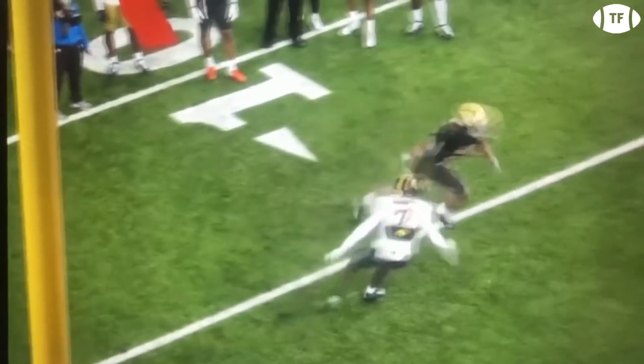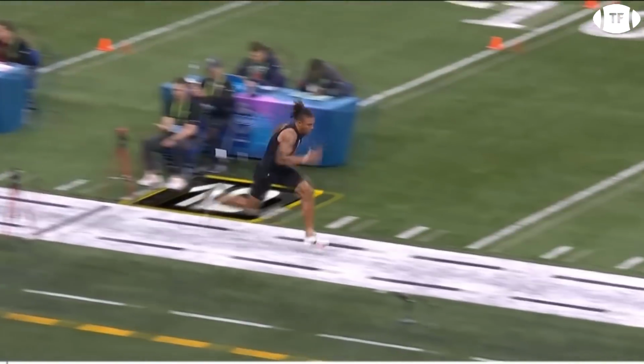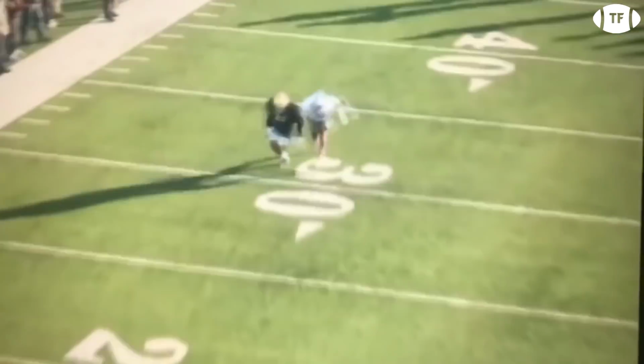A guy who possesses a rare balance of speed, catching, route running, and blocking. After his huge combine performance, Chase Claypool has quickly seen his draft stock skyrocket. Welcome into another Thinking Football film study. Today, we're going to be taking a closer look at Notre Dame wide receiver Chase Claypool.